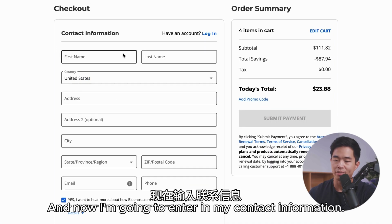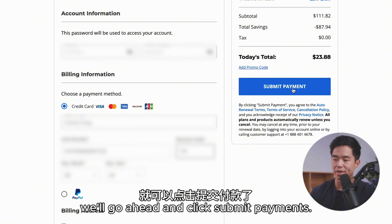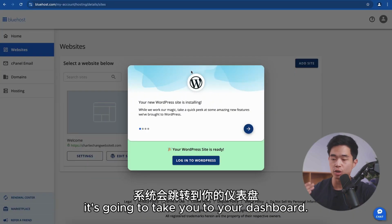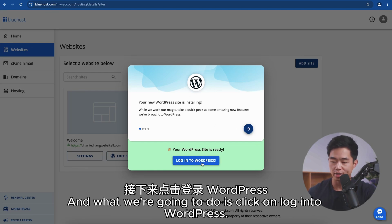And now I'm going to enter in my contact information. So once you have all this information entered in, we'll go ahead and click submit payment. So once that's done, it's going to take you to your dashboard. It's going to look something like this. And what we're going to do is click on log into WordPress.